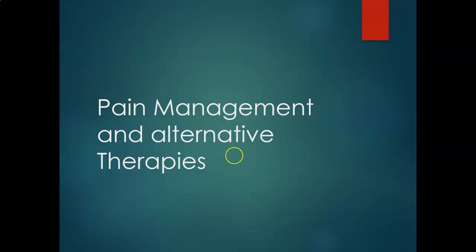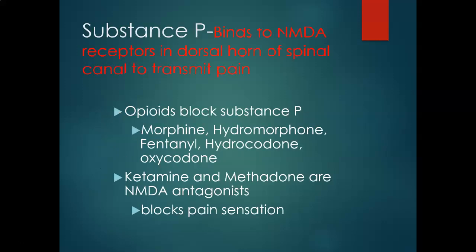Let's talk about pain management and alternative therapies. Remember, pain is the fifth vital sign anytime you're assessing a patient. Substance P binds to NMDA receptors in the dorsal horn of the spinal canal to transmit pain. So opioids block substance P.